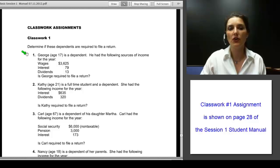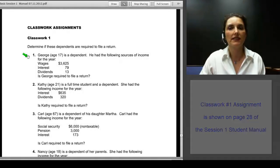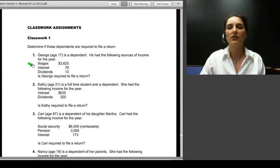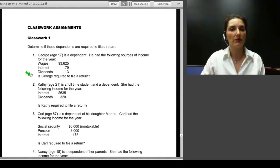Classwork assignment number 1 is a series of 4 questions, and your job is to determine whether or not the dependents described in each question are required to file a return. And then you finish the other 3 on your own. Number 1, George, age 17, is a dependent. He had the following sources of income for the year: wages of $3,625, interest of $79, and dividend income of $13. Is George required to file a return?